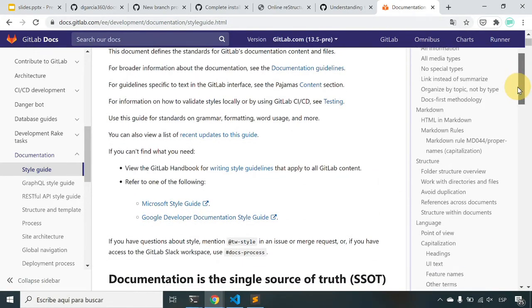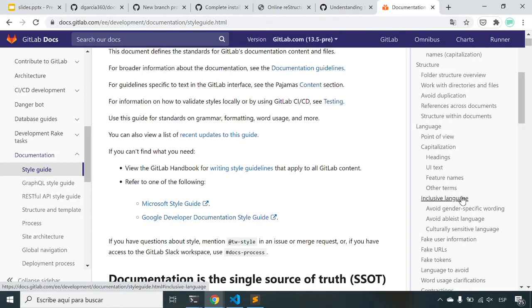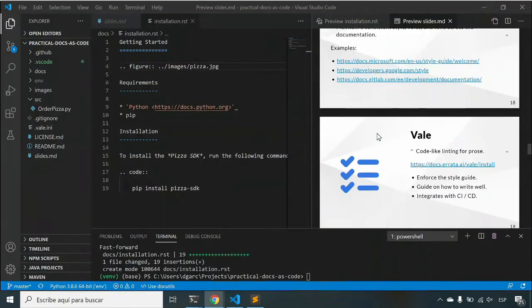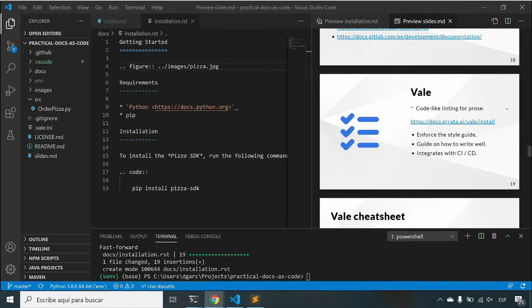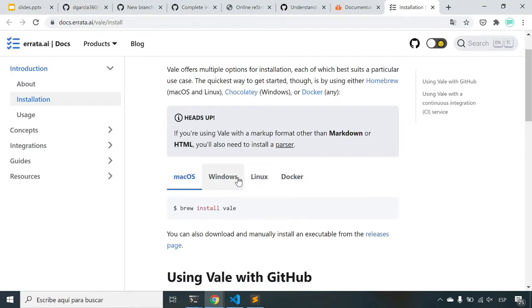For example, they want to avoid duplication, they want to capitalize titles in a certain way, and they want to use inclusive language. They have listed here all the rules that they want to follow, and in case someone writes a new doc, this guide should be taken into account in order to format the docs in this exact way. So once you have the rules you want to apply to your docs defined in plain English, you can turn them into code and enforce the style guide with the Vale extension. If you want to install Vale, you can follow this link, and here you have the instructions to install the tool locally for your operating system.